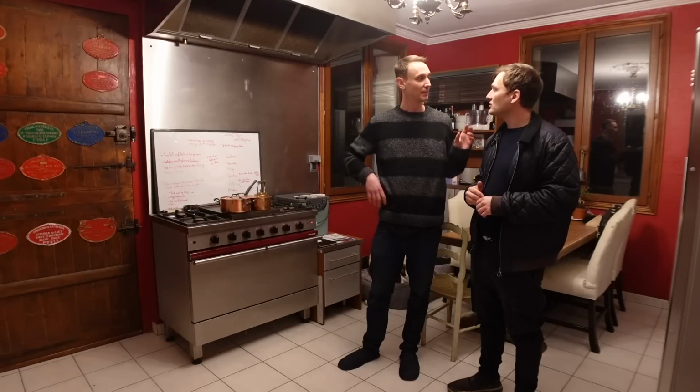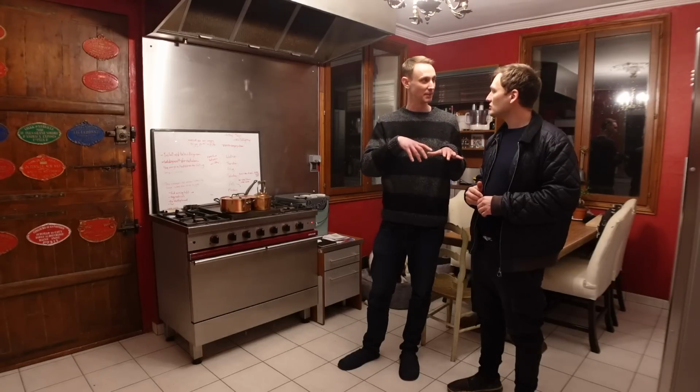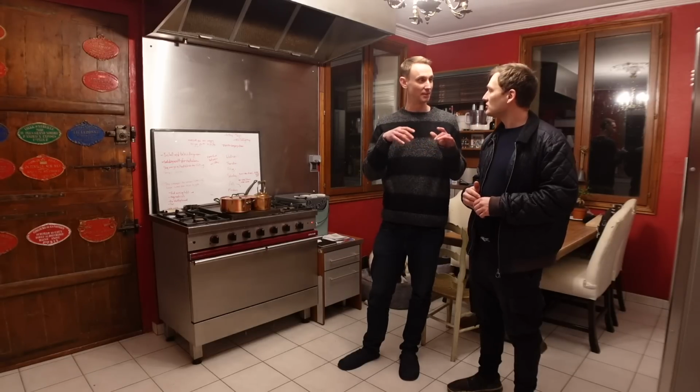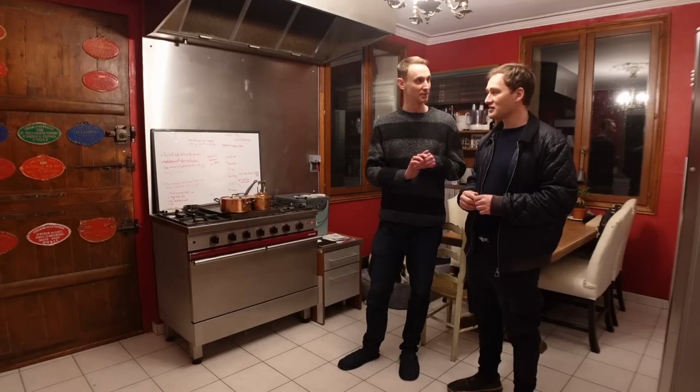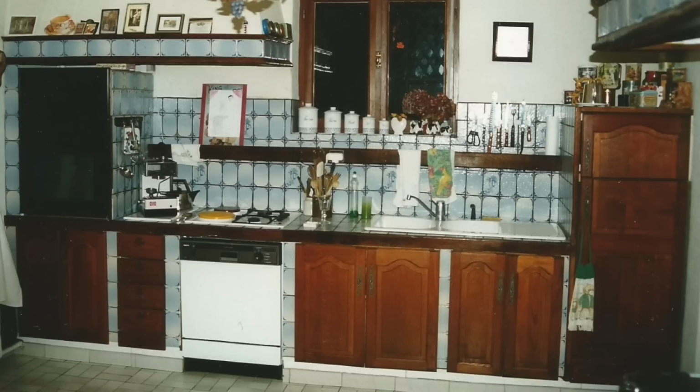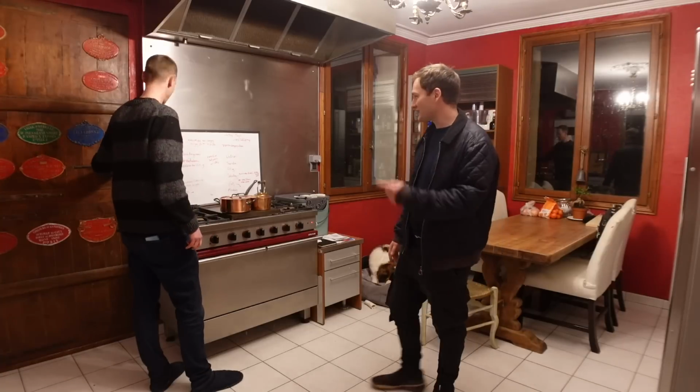Ooh, we found some photos of this room before the previous owner had done it. Did it have those plates on as well? I don't know, but maybe you could pop that up and they can have a look at what it looked like before. I'll show you this. Yeah, what it used to be like. I think they used to have a big fire thing here. Anyway, let's check out this room.